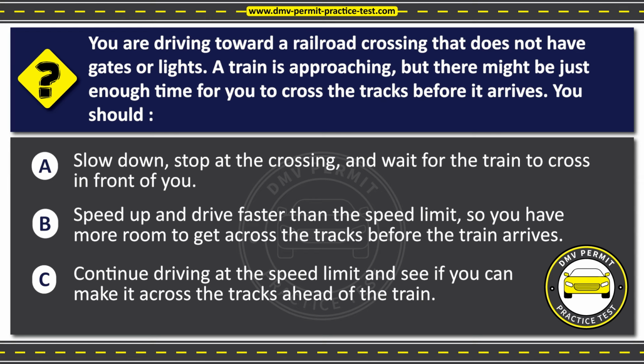The correct answer is Option A, slow down, stop at the crossing, and wait for the train to cross in front of you.